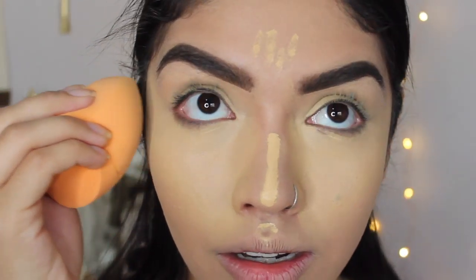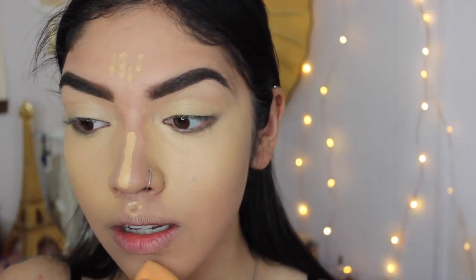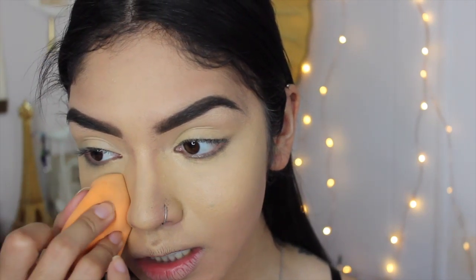Do you hear that? Like, that's how sticky and tacky this product is. I don't like it on my nose, and this is exactly why. Pineapples. Oh my god, I knew this was gonna happen on my nose. The concealer is so sticky along with the foundation that trying to blend out the concealer on my nose is actually lifting the foundation. So it's super splotchy right here, and I don't like that.